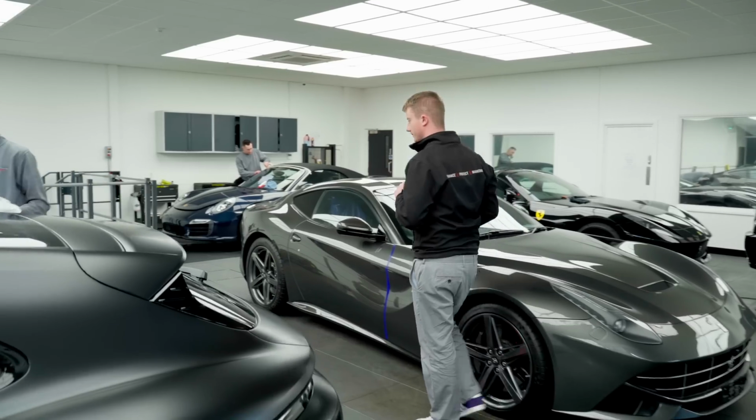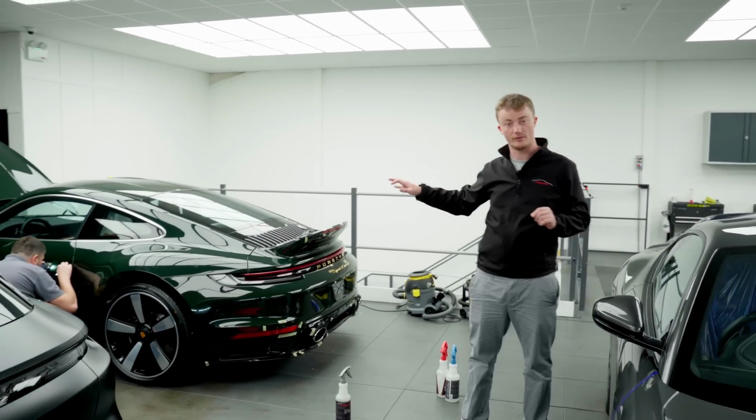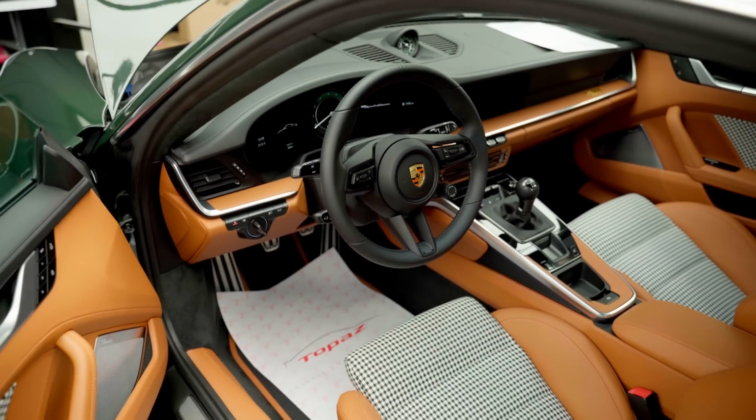Then next to us, we've got a 911 Sport Classic, the new 992. This is green with a full tan interior for a very, very good customer of ours. I absolutely adore this spec. We'll make sure to put some B-roll up of the interior of this car because it's stunning.